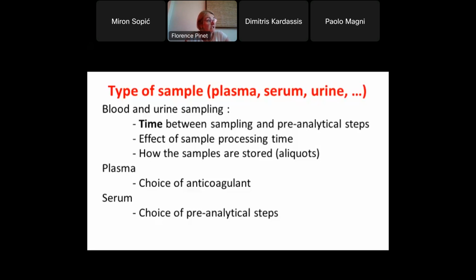If you want to do analysis for patients in the field of hemostasis, you will need to use citrate as the anticoagulant and not EDTA. And for the serum, it will be very important to choose the pre-analytical steps, and to explain to the people in charge of processing the sample, for the blood collecting and afterwards the blood processing. If you are doing a multi-center study, it will be very important that people can understand the whole protocol.